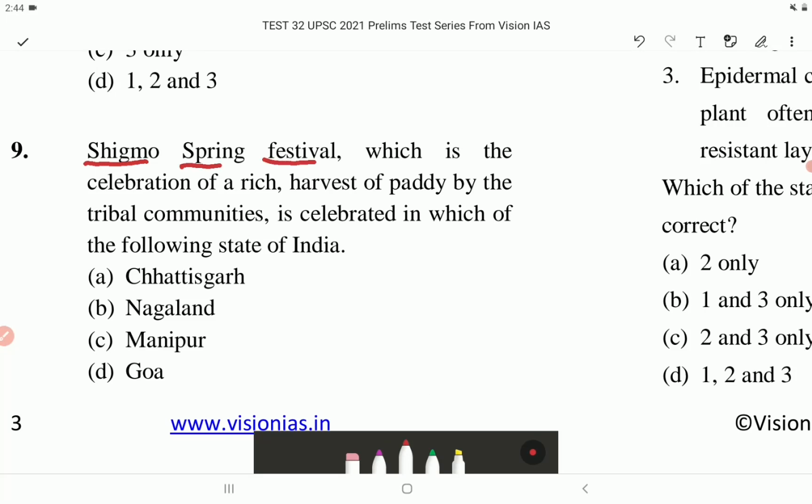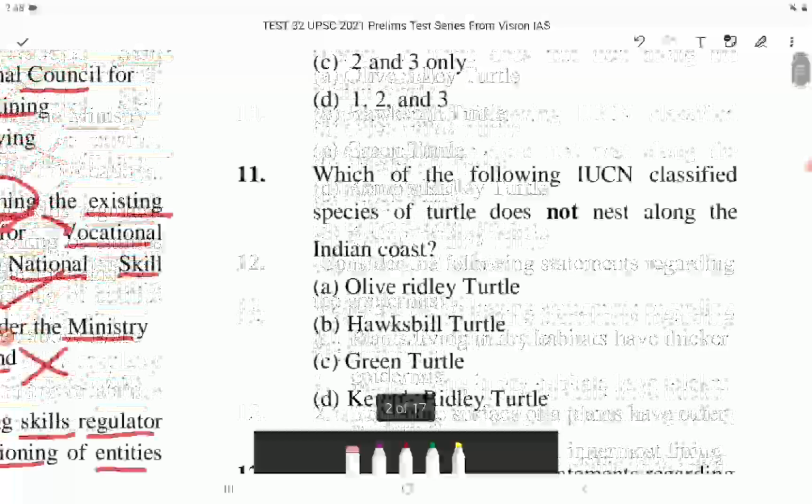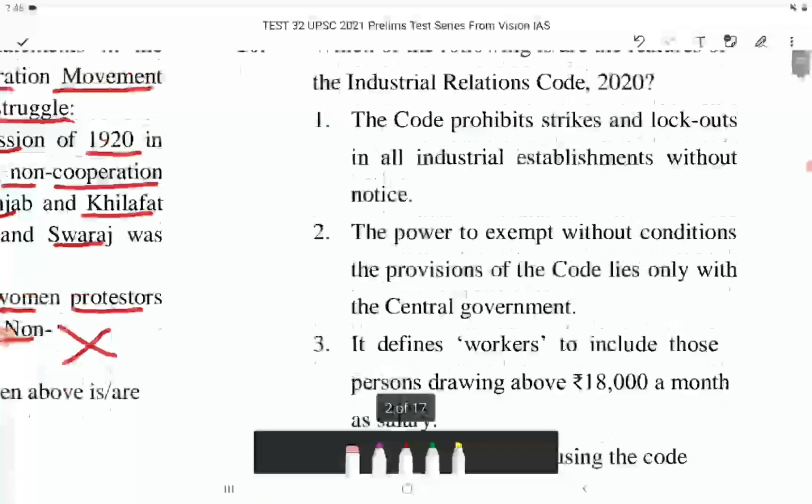Singmo Spring Festival, which is the celebration of a rich harvest of paddy by the tribal communities, is celebrated in which of the following states of India? Option A, Chhattisgarh, incorrect. Option B, Nagaland, incorrect. Option C, Manipur, incorrect. Option D, Goa. Yes, this is correct. So option D is the correct answer.